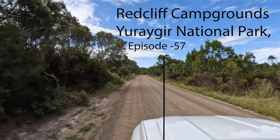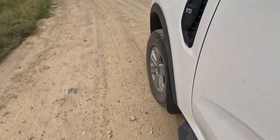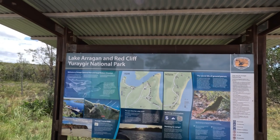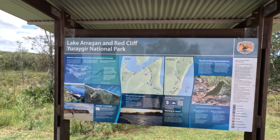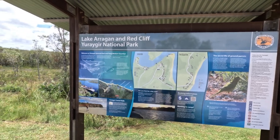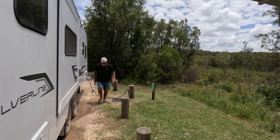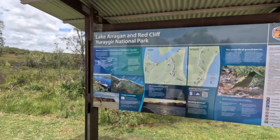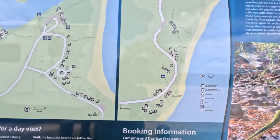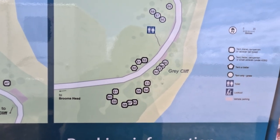We are 6 kilometres north from Brooms Head and 38 kilometres south of Yamba. So we have just arrived at Yuraygir National Park. We are staying at Redcliffe's at site 56. And old mate here has just pulled up to get some water, thanks to National Parks. But yes, so we are staying at site 56 at Redcliffe's. Actually, it says Greycliffe's, but when you book it online, it said Redcliffe's.